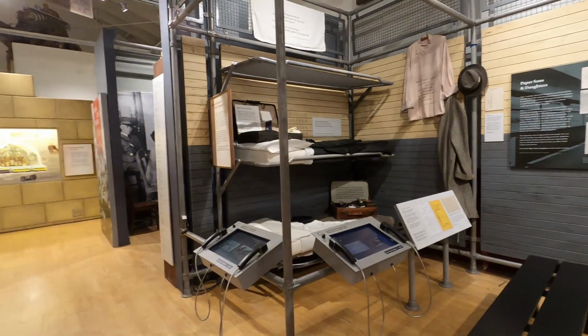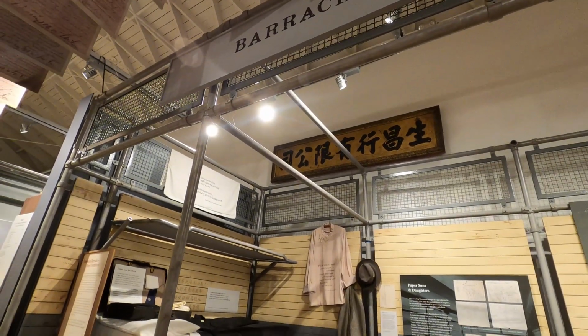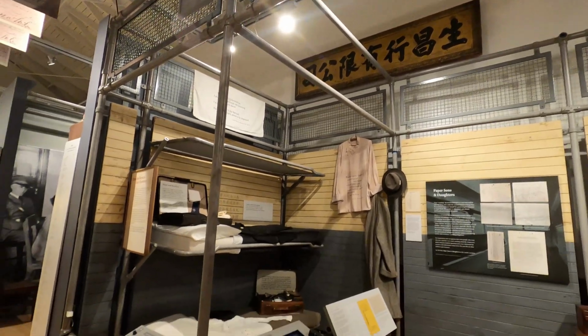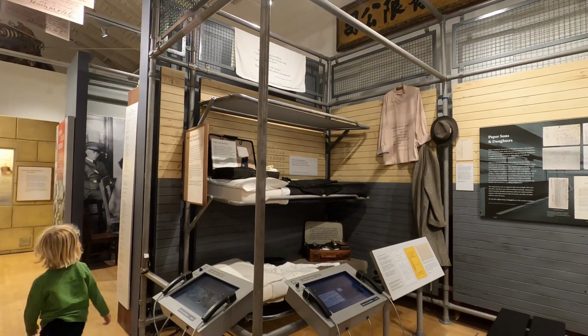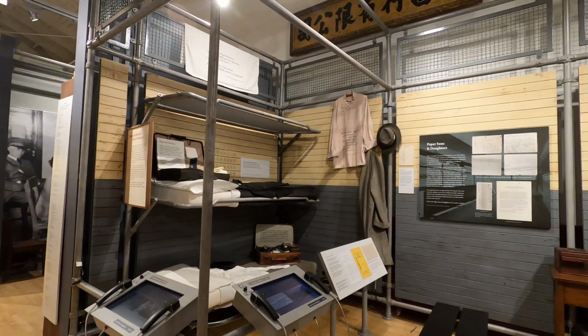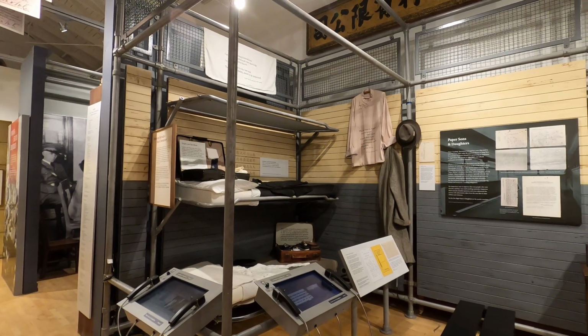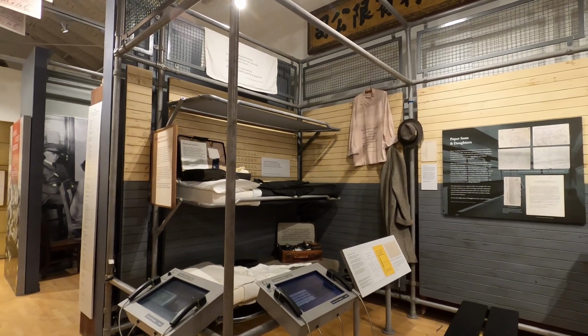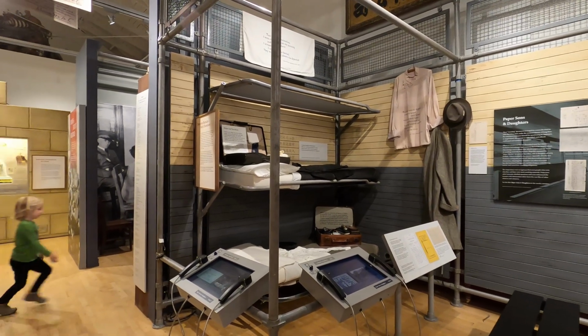So what you're seeing right now is the barracks that are a recreation of Angel Island. And Angel Island is an immigration station. Right. So before people came into the country, they would stop there, and then they would be interrogated and medically examined and all sorts of annoying things. So this will tell you that story. You could listen if you wanted to pick up the headset. You could hear the stories about it.